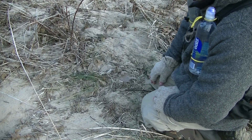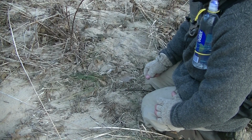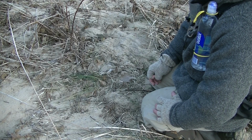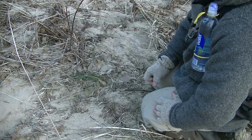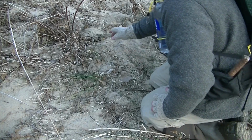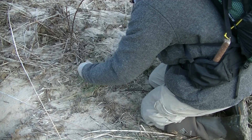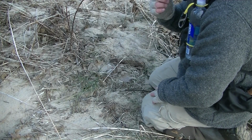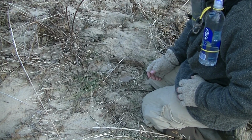One thing I love about this time of year is everything else is pretty much dead. So things like this wild onion that's still staying green is very easily distinguished between everything else for the most part. There are some grasses that are still green, but for some reason the wild onion just sticks out and pops. It's kind of hard to miss, like I said, once you figured out how to identify it. Yeah, smells definitely like onion. And it tastes like onion. Well, we're getting something to eat now.